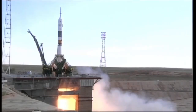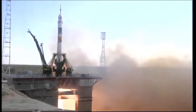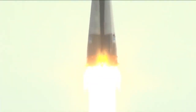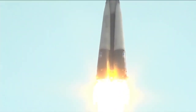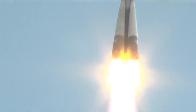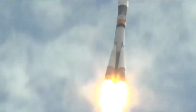6, 5, 4, 3, 2, 1. Turbopumps at flight speed. Liftoff. Liftoff of the Soyuz TMA-05M carrying Sonny Williams, Yuriy Milenchenko, and Aki Hoshide on a two-day journey to the International Space Station. All of their launcher parameters are nominal. First stage thrusters are operating nominally. Copy all launch control, and we are fine.